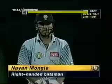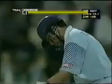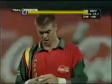Thank you, Tony. And Mongia, the new batsman at the crease, replacing Saurav Ganguly. Zimbabwe getting that wicket just at the right time because these two openers were really looking dangerous. They were scoring runs with ease, and they didn't really have to take any risks.